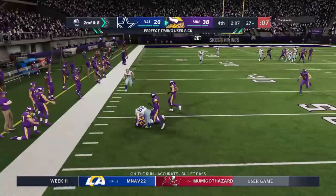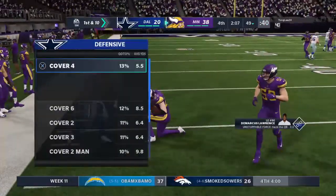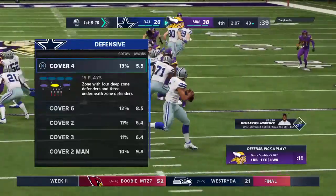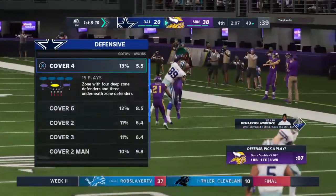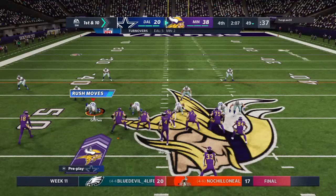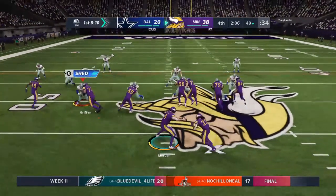And that'll be intercepted by the Pro Bowl safety Harrison Smith. And they get the football. They'll set up shop at their own 49-yard line. The Vikings take over 1st and 10 at their own 49-yard line. They've got good starting field position as they come up here 1st and 10. Just shy of midfield at the 49.